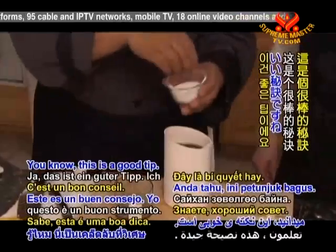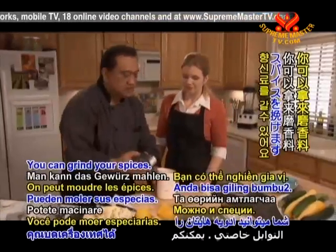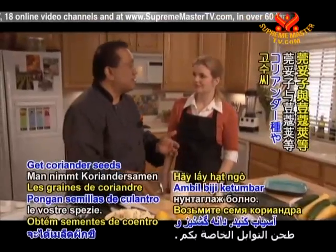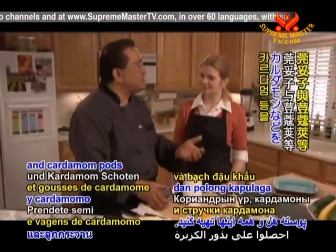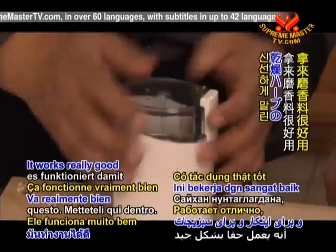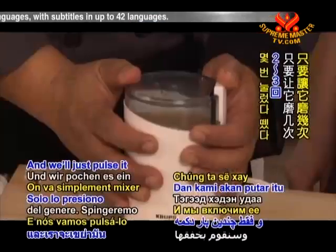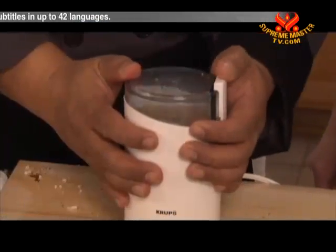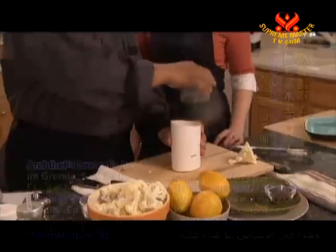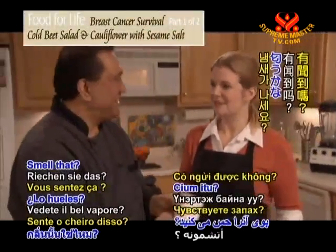You know, this is a good tip. I use a coffee grinder at home to grind my spices. You can grind your spices, like coriander seeds and cardamom pods and all that. Put it right in here. It works really good for that, your freshly dried herbs and things like that. Then we'll just pulse it a couple times. And that's basically it. You can see the nice steam. Smell that? It smells very nutty.